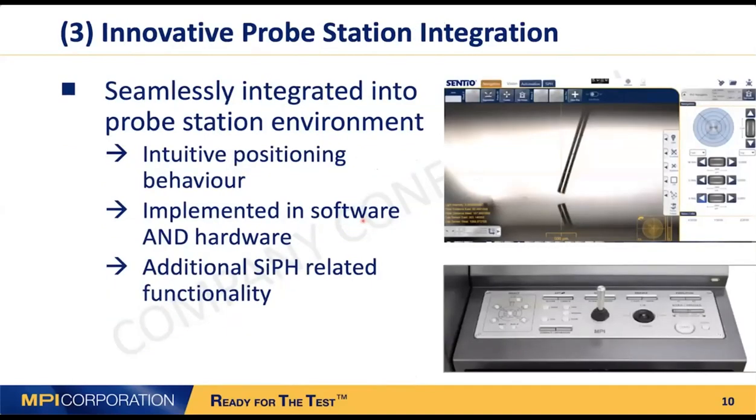So this functionality needs to be integrated into the probe station environment. Therefore, we need to look at 2 different things. First is the integration into the software. The software for a probe station typically takes care of all the positioning and alignment of the stage and the microscope to their probes. Here we have the additional stages for the optical fiber. All of the requirements and functionality for this optical fiber positioning is integrated into the software.